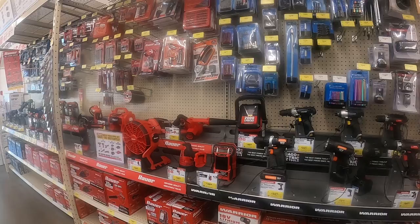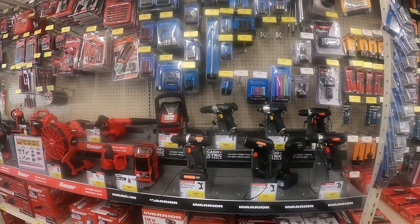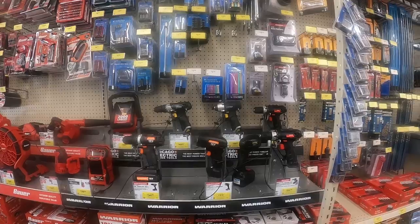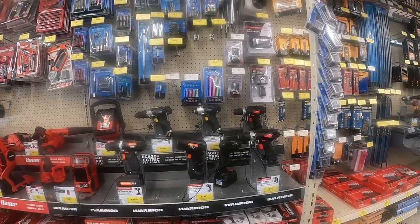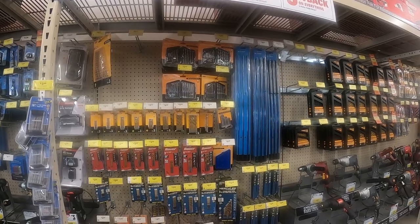Of course, the Bauer's in the middle. Warrior's at the bottom, is the good. And then this theme is going to repeat throughout the entire store. We're going to see this consistently. Almost everything from the bits to the blades, everything's going to follow this good, better, best strategy.